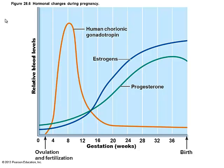Another thing that we're going to see is changes in hormones during gestation. I know that they kind of throw this in here a little bit early, but since it's here in this order, I'll throw it at you now. So ovulation, fertilization, that's sort of day 1 here with respect to pregnancy.